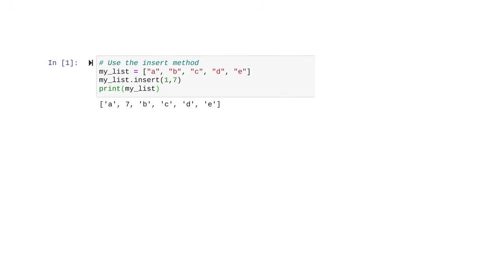Our list still begins with A, the element with an index of 0. And now we have the integer 7 in the next position, the position represented with an index of 1. Notice that the letter B, which was originally at index 1, did not get replaced like when we use bracket notation. With the insert method, every element beyond index 1 is simply shifted down by 1 position. The index of B is now 2.